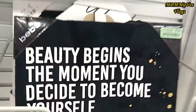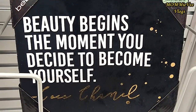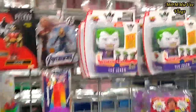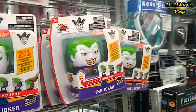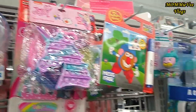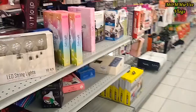Ayan, so yeah, beauty begins the moment you decide to be yourself. So yeah, that's so true. And also, yeah, may mga toys din sila for the kids, like Avengers, the Joker, Batman, Frozen. So yeah, mag-enjoy ang mga kids pag kasama mo sila mag-shopping. Star Wars, so yeah, may mga phone accessories din sila.